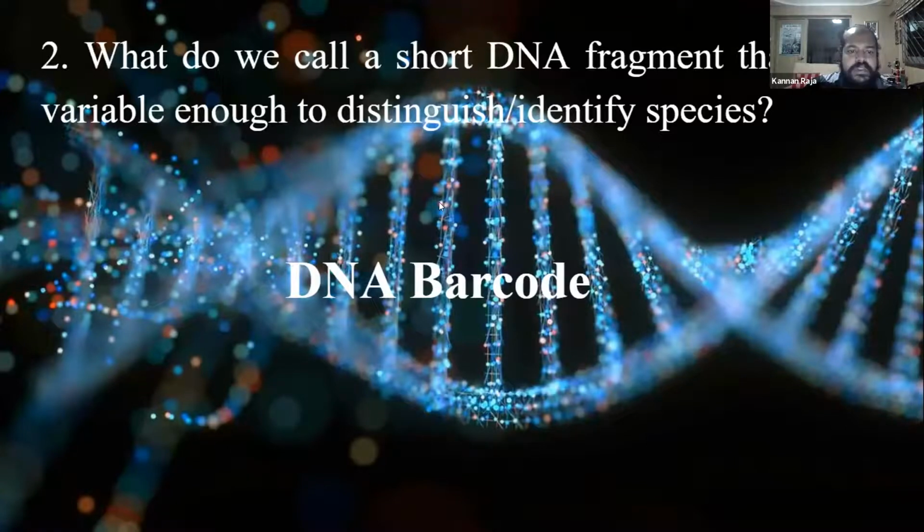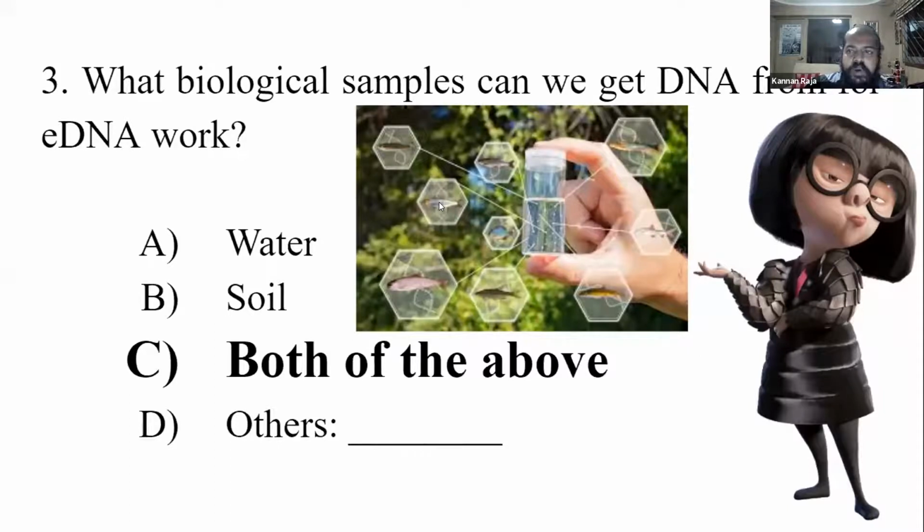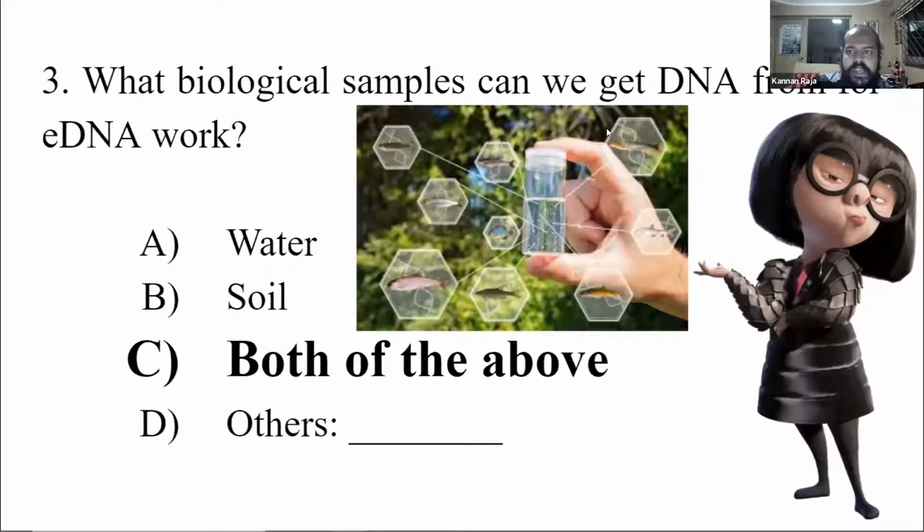Okay. The third one is water and soil both can be used to get DNA for eDNA work. Darren Sinway wants to know whether they can use SNP for the previous one. That's single nucleotide polymorphisms. Yep. So is that a yes, no? I'd say it's more for population level work. Okay. Or even individuals. Fair enough. Thank you. So this is both of the above, water and soil. And we shall move on.